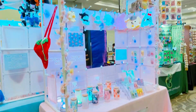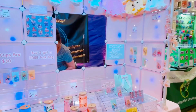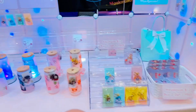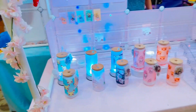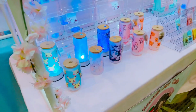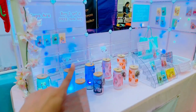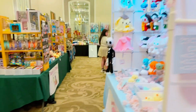Just to summarize, this is all I have left. I sold out of all of my tote bags, all of my mouse pad designs besides the bunny one. This is what's left over in my keychains. And I can't believe I sold out of all my tumblers. It's been really good. And I actually sold out of all my glass cups. I put some of my fiance's cups here so my shop wouldn't look too empty. And this is what's left over. So we sold about 20 tumbler cup designs and 10 glass cup designs. It's been amazing. Oh, and my light went out.